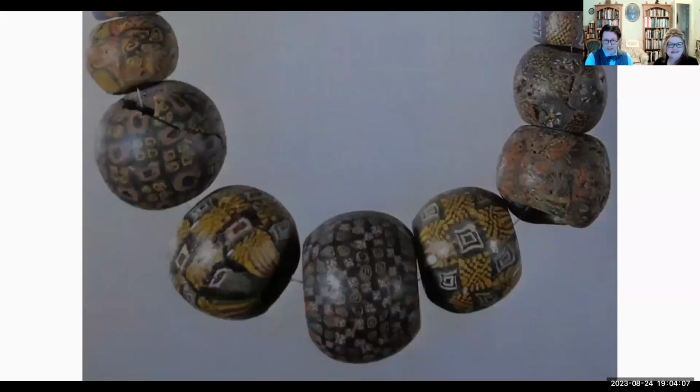Let's have a look at some now. These come from Viking Age Norway, from a place called Iden, and I think they're pretty much typical of Mille Fiori. I mean, these are the Rolls Royce, really. Absolutely incredible.